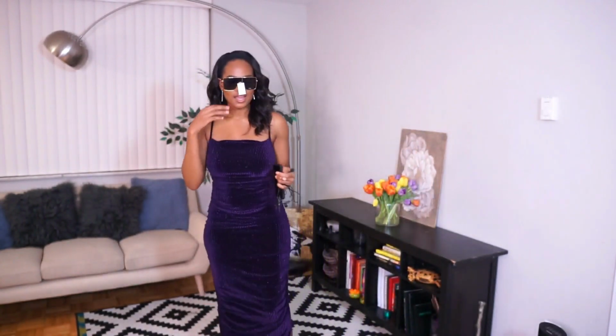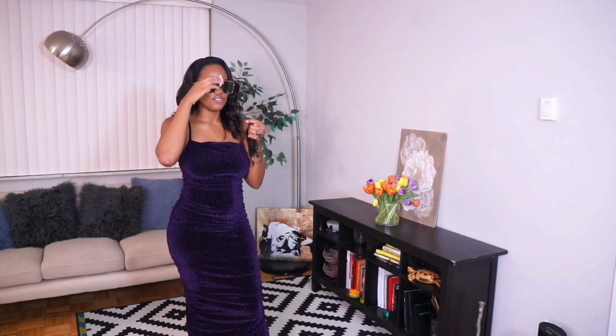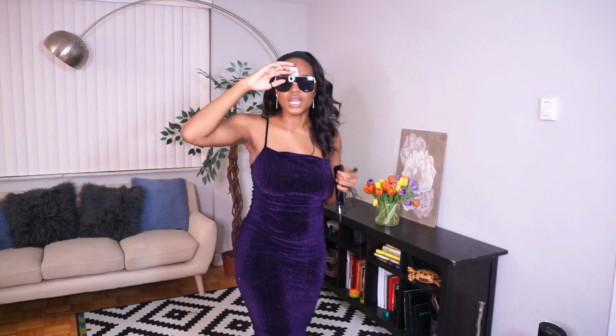Ooh. Yeah, you know what? I do like them. Now that I'm seeing them in my mirror and seeing how it really frames my face fully from a distance, love these. Love these. You hear me?